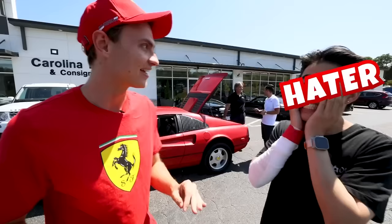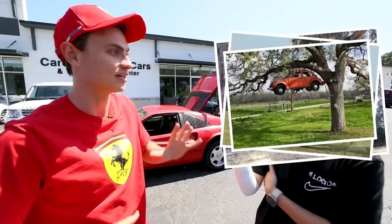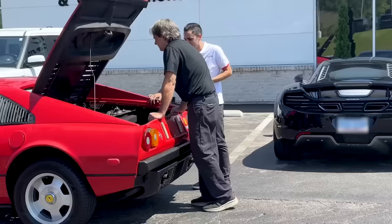real, I said this. If they were to say this isn't a real Ferrari and that it's like fake or something, I will tie this thing and winch it up into a tree and make a tree house out of it. After a thorough inspection, the verdict was in.